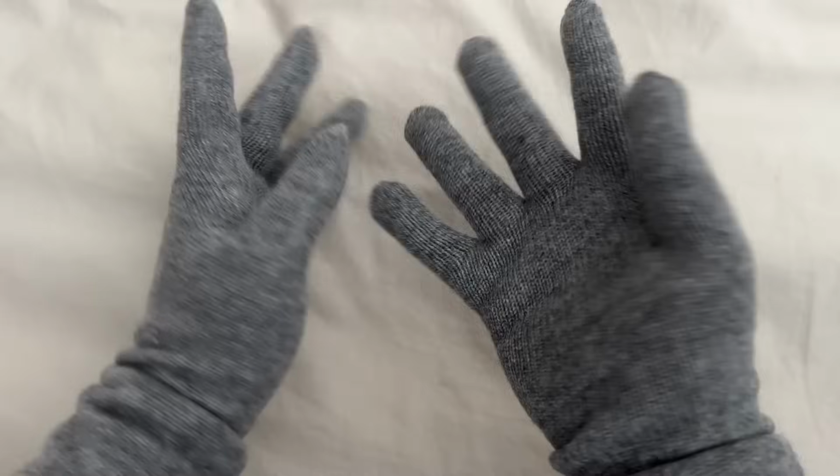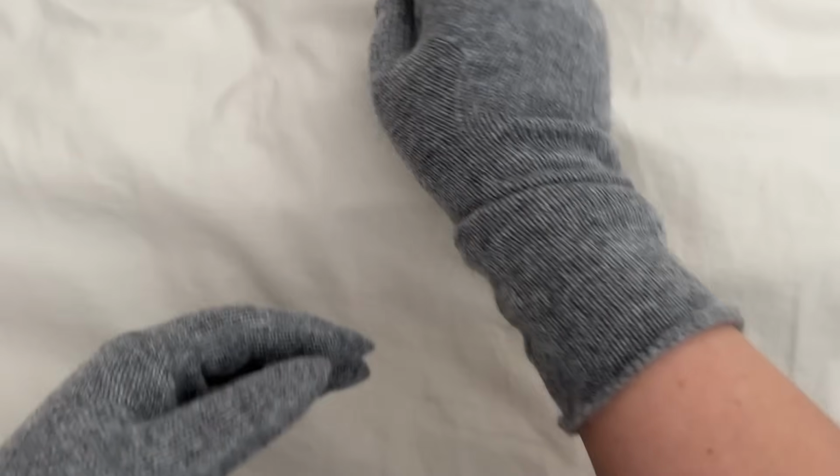My hands. Some of you guys were telling me to make sure that you hand wash the socks. You're not going to be able to just throw those babies in the dryer and the washer, so thank you for that. But here's the glove on. Just, you know, glove on, glove off. Just try on haul here.